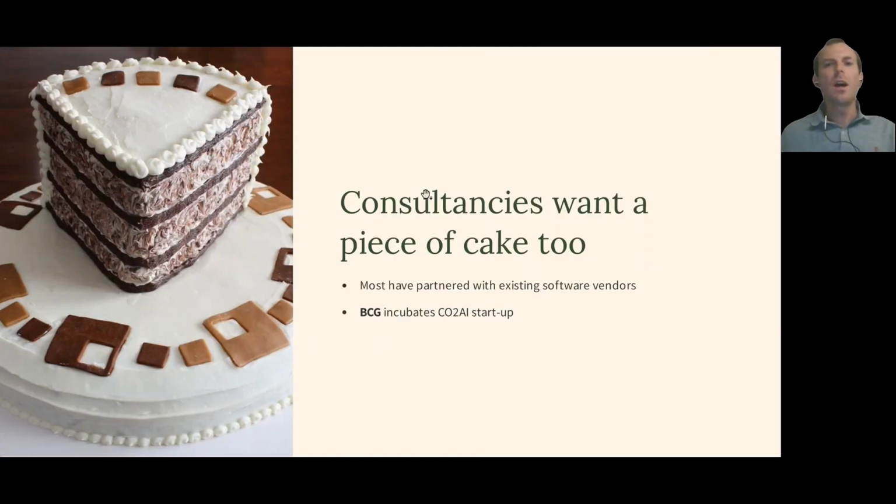When it comes to consultancy, at least the leading general and sustainability and climate-focused consultancies have been developing partnerships with existing carbon management software vendors. So, for example, Bain and Company was one of the first partners of Persefoni. However, as far as I know, BCG has been the first large-scale consultancy to incubate a startup dedicated to carbon management named CO2 AI and defined as sustainability as a service. And they can obviously benefit from all the great BCG major accounts in their development.